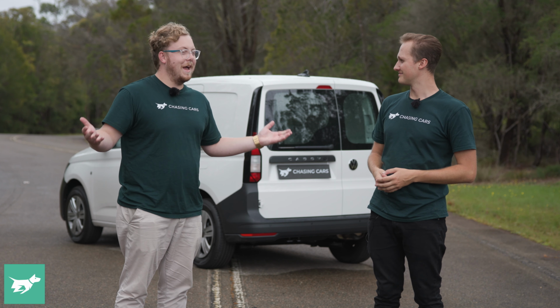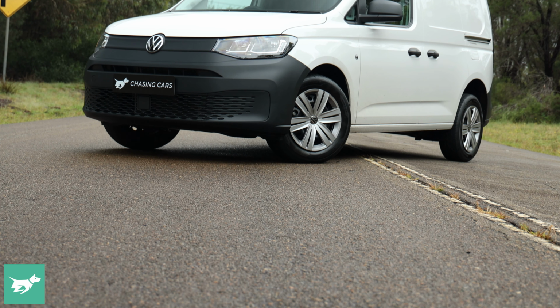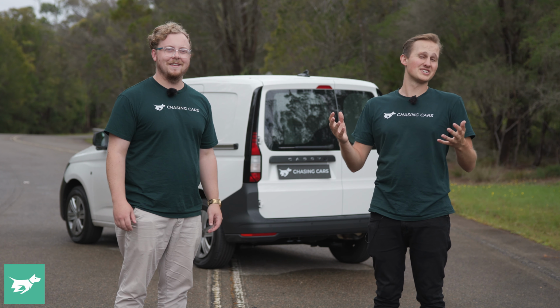What do you think? No, look, I had a lot of fun in it too, but look, it isn't perfect. This Caddy Cargo, I think it would be better as the Caddy Maxi, or even grab a transporter, especially if you want to move house. Exactly, a lot of space. But that's just our experience.